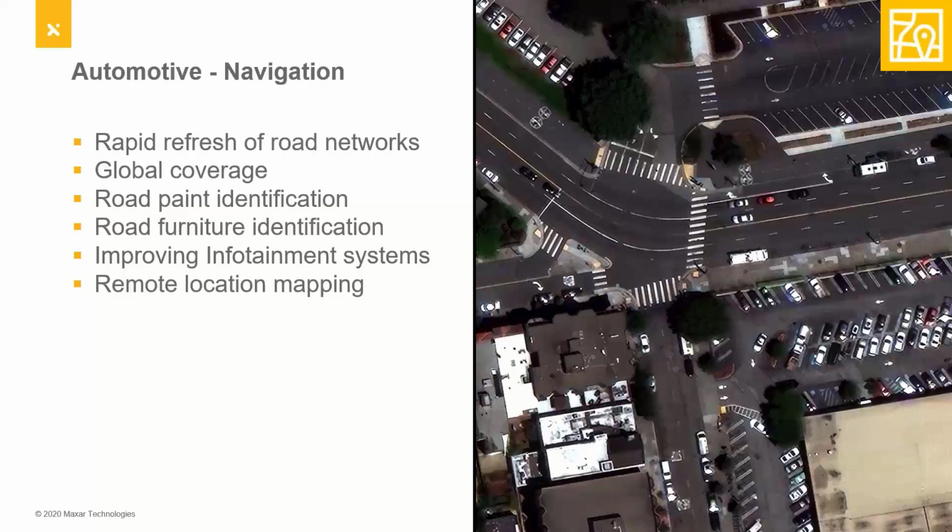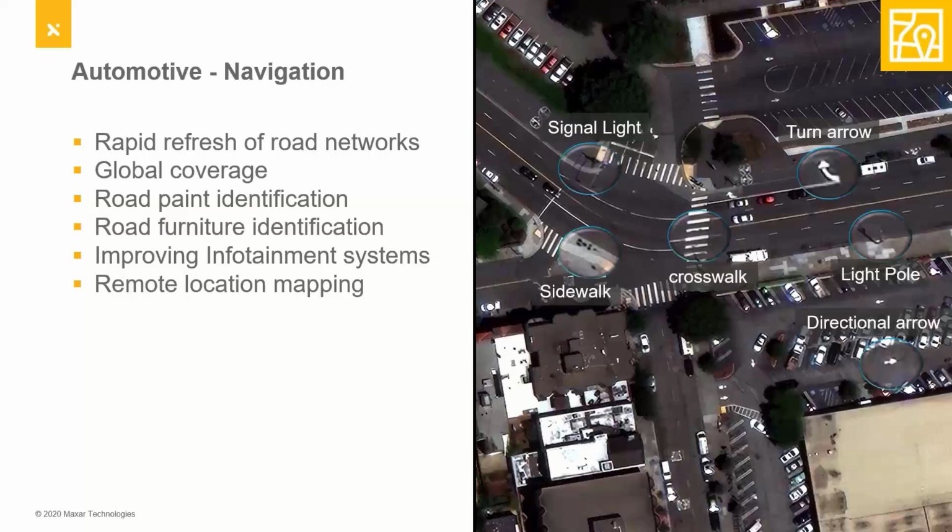Just in automotive and navigation, satellite imagery has a huge opportunity of allowing collection of road networks in very remote regions and over large areas. This doesn't suggest that we're replacing aerial, because aerial is huge resolution. It's beautiful imagery, high accuracy, but this allows global coverage and remote regions, and it really allows the automotive and autonomous industry to identify the road furniture: crosswalks and sidewalks, arrows, paint stripes, signals, signs, lights. These are huge areas to help identify and collect information for the best navigation possible. And this also allows improvements in the infotainment area as well.